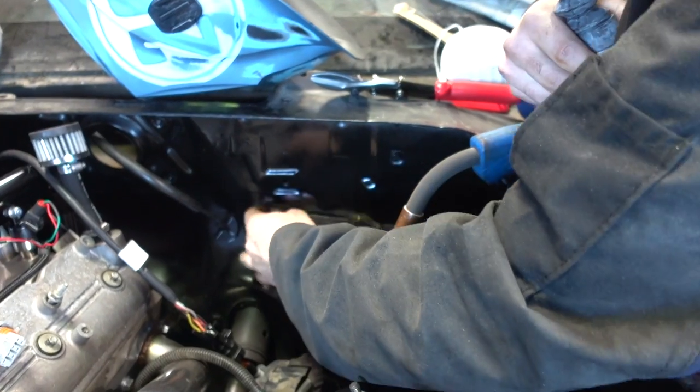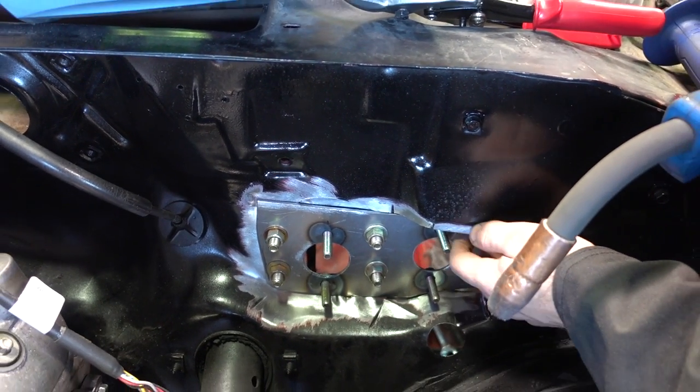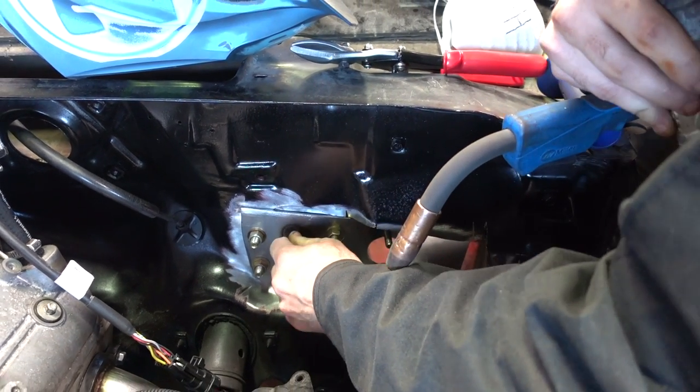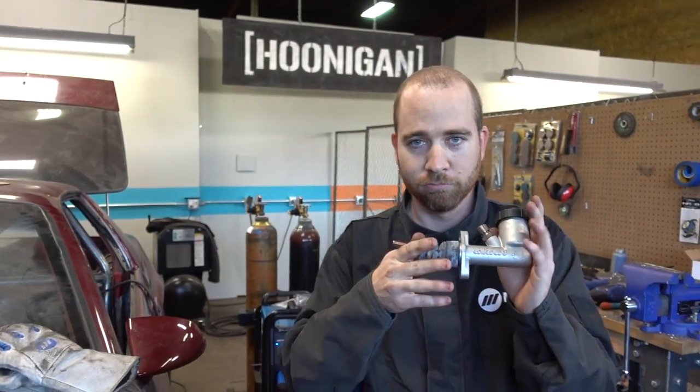And now just gonna weld around here. Then I'll go on the other side, bang out the original firewall there, and weld that to the back side of the plate, and we'll have a really nice, sturdy platform to have our master cylinders on.